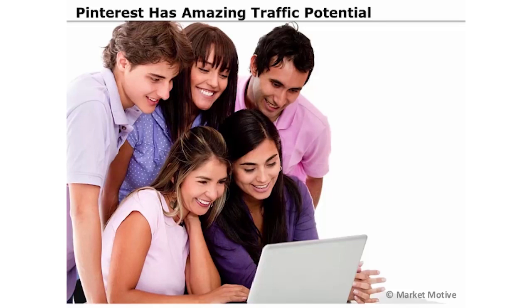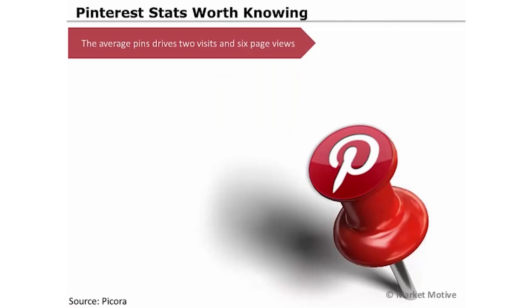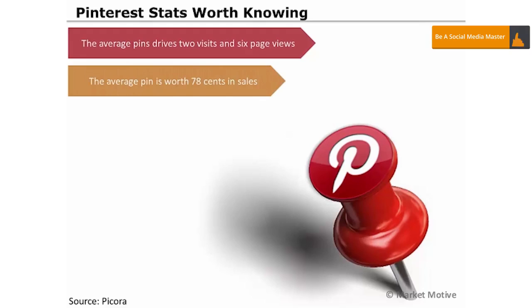Now, with all of this discovery and with growing demographics coming into the site, it also means that Pinterest has some pretty impressive traffic potential. Looking at some of the stats that have come out, Pecora has done a great job of tracking how people engage with Pinterest, what's going on with the site. We find that the average pin drives 2 visits and 6 page views. It's also worth an average of about 78 cents in sales.